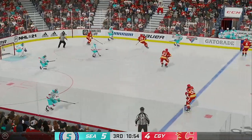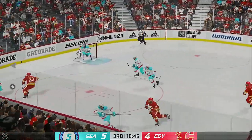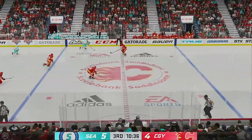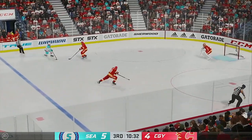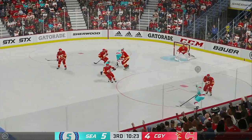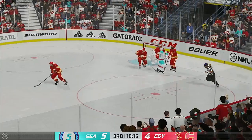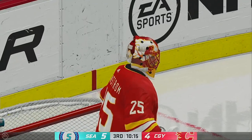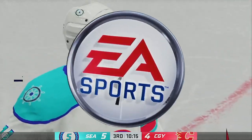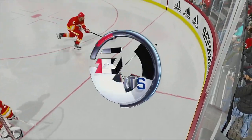Seattle's got a hold of it against the wall. Looking for space inside the D zone. Seattle's got the puck in the defensive end. Pass to Kovalchuk. Seattle's got it in the offensive zone. Unleashes a cannon! Turns him away! Scooped up along the wall by Kovalchuk. Stopped by the goaltender. Markstrom's on top of this. That's an enormous stop on a scoring chance.